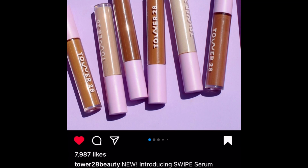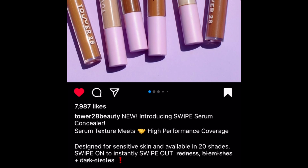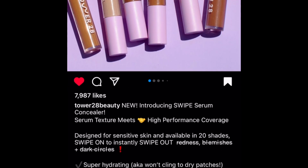So this is the Swipe Serum Concealer, and it retails for $22, which I think is actually pretty reasonable for a Sephora brand, especially for complexion, since you see all these other people coming out with 32 and 29, because Makeup by Mario is 29, and I think Lady Gaga's is 32. But I'm really liking the ingredients in this. It has hyaluronic acid, and I think one that's supposed to have collagen to help underneath your eyes, if I remember correctly.